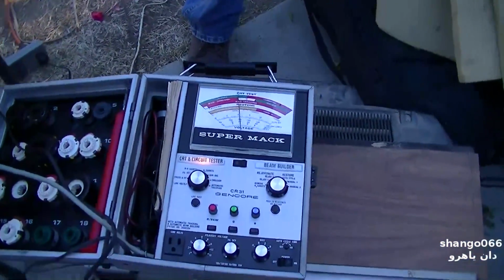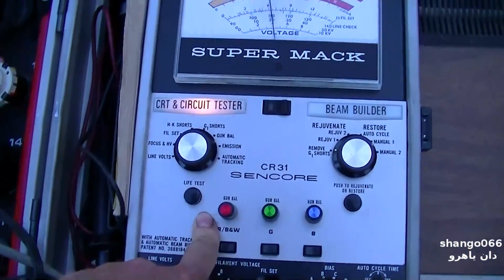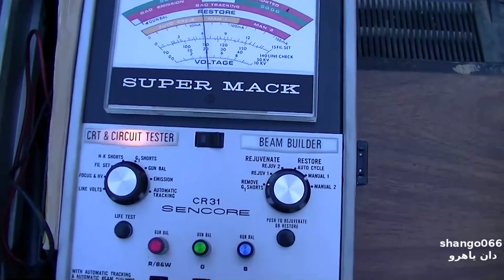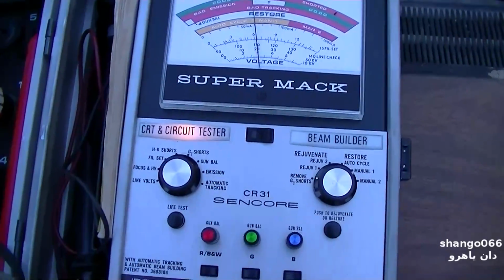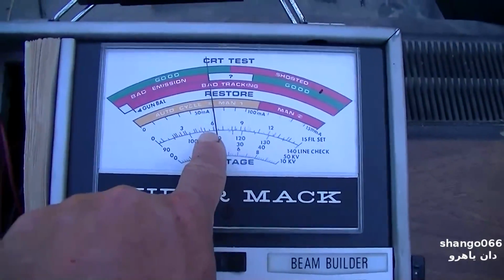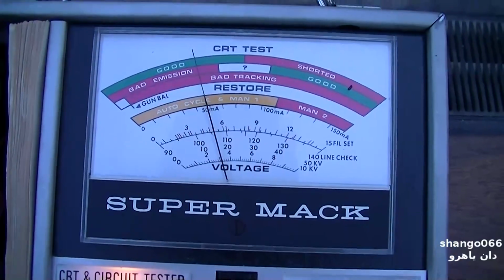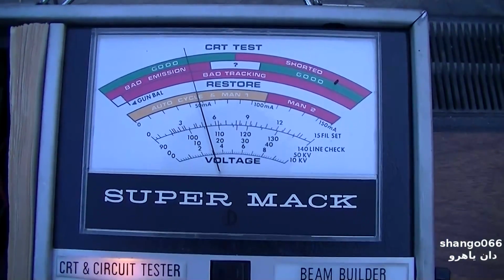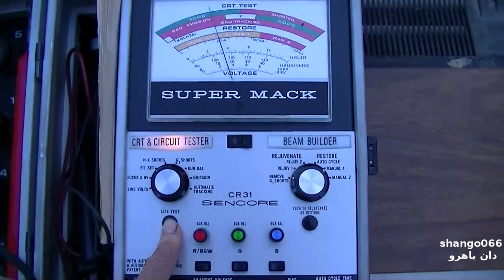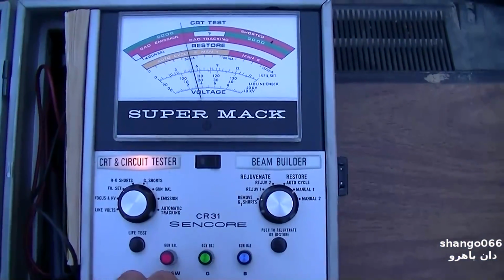Let's talk about this life test for a minute. Usually the way I do a life test is I just drop the voltage down. I test the CRTs around 5 volts, a volt low. The life test button does the same thing. You see we're on filament here, 6.3 volts. If I push the life test, all it does is drop about a volt off of the filament. It's the same thing as if I come down here and turn the filament down a little bit.